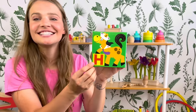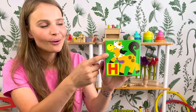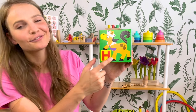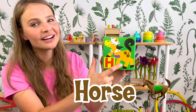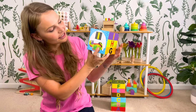Next is H for horse. And this horse is wearing a hat. H is for horse who's wearing a hat. H says horse, hats.